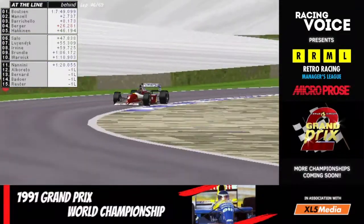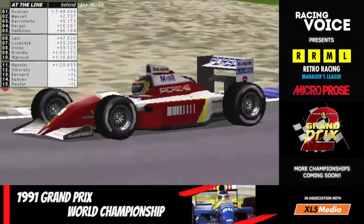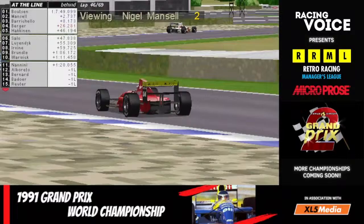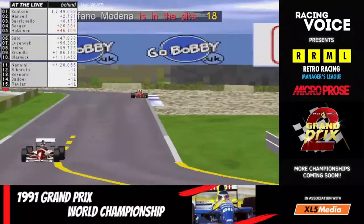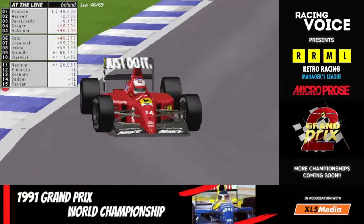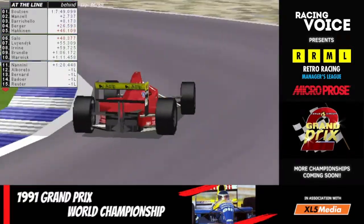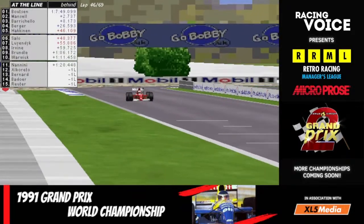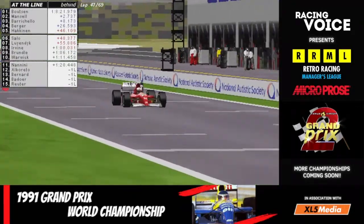We're at 2/3 distance, 46 laps into this race of 69. And Mansell is pushing. He's taking a 1/10 of a second out of Boutsen every single sector at the moment. So he's on average about 2 to 3/10 of a second quicker than the Williams per lap. But Boutsen is giving it everything he's got. He needs to, because Mansell is throwing caution to the winds here in the Ferrari.